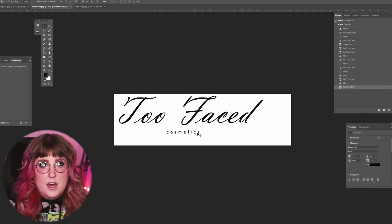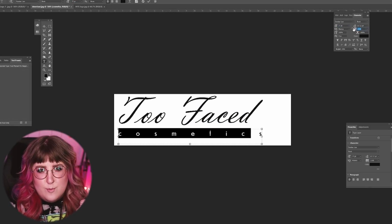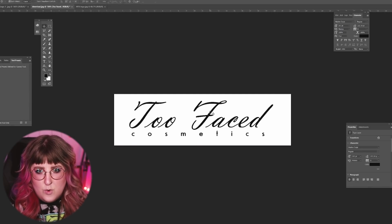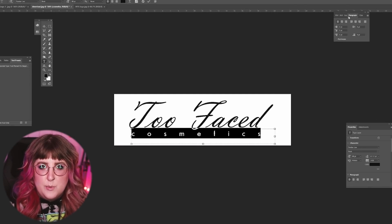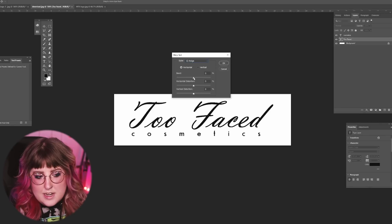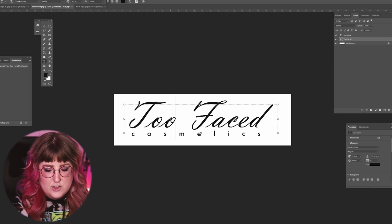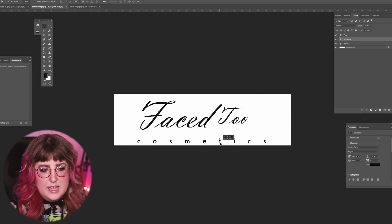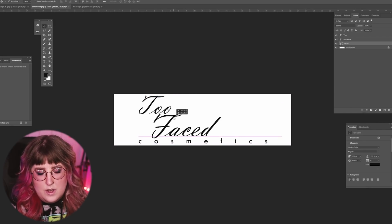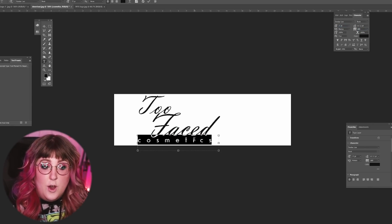And then because I still like the idea of having a subtle nod to the number 2, because it's Too Faced, like the word is TOO, but it's a play on TWO, like a two-faced person. So instead of having just the number 2 faced, I made the letter T on here look like a 2. So the T before didn't have that extra loop around into the O.